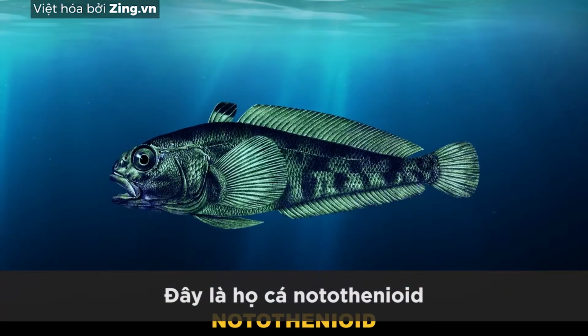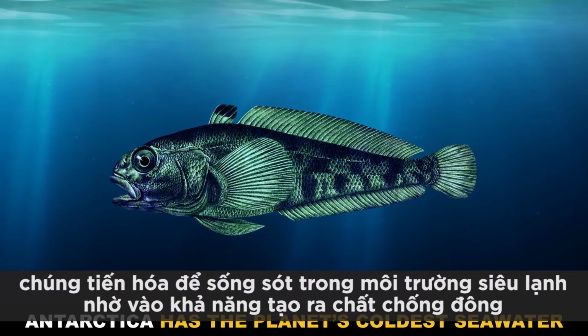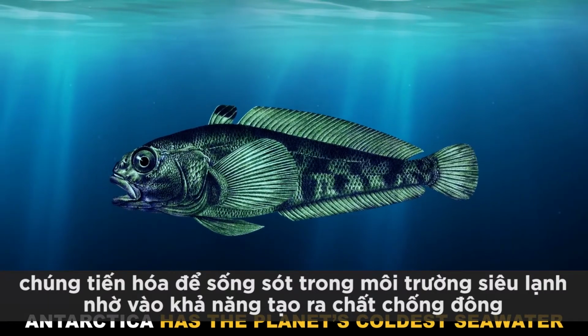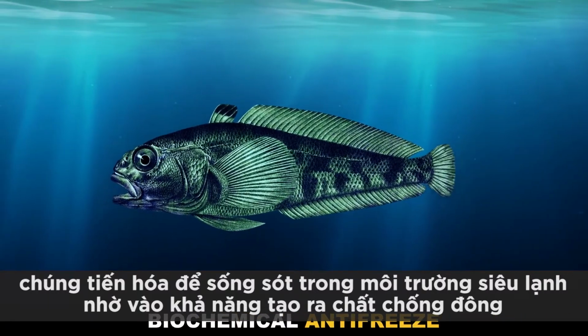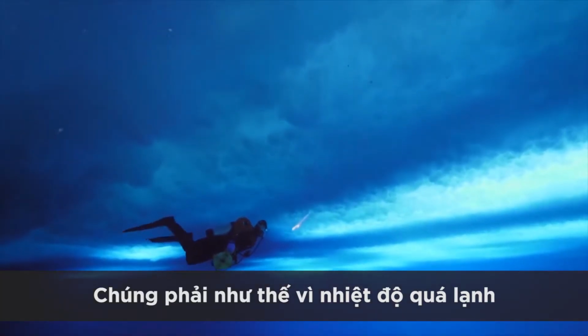It's a nototheniod, one of a group of fishes that have evolved a whole bag of tricks for surviving in super cold temperatures, only one of which is their biochemical antifreeze. And they need them because it is cold.